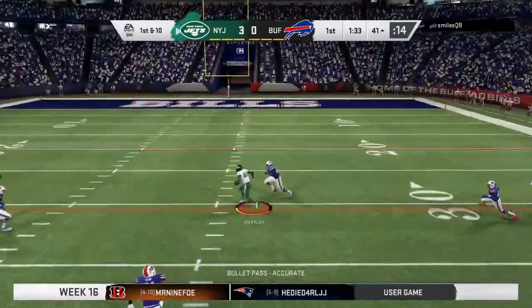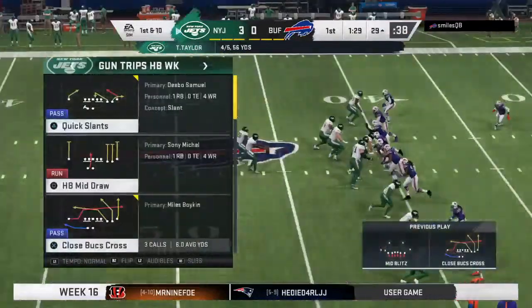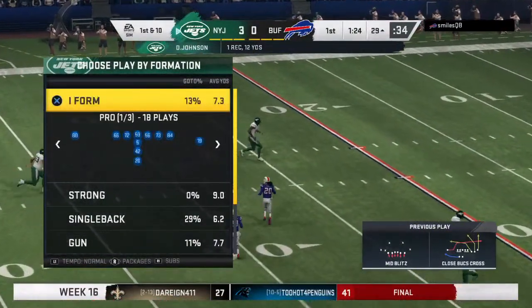From the gun, it's Taylor. He finds his man Johnson, and he's taken down inside the 30. Give him 12 yards there, and the Jets have a first.